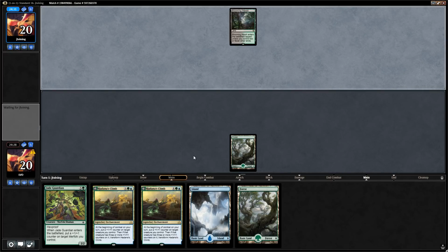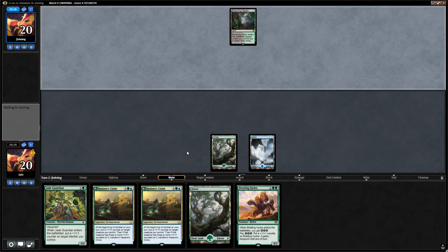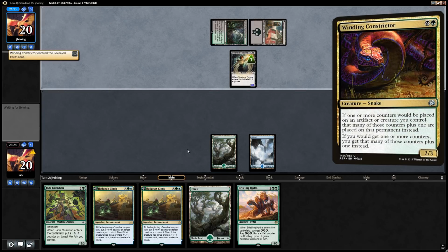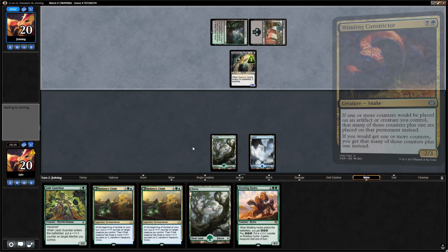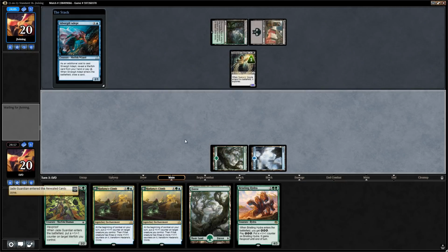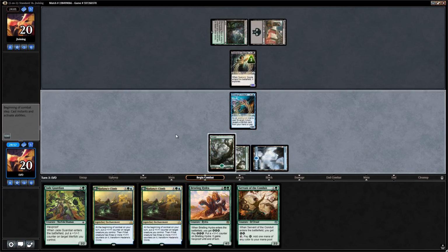Up against the Blooming Marsh, so it could be the Sultai deck. And turn 2 Seeker Squire, so never mind, could perhaps be an Explorer based deck, revealing Winding Constrictor. Opponent's gonna keep that one on top, so that's a pretty scary card. And Silvergill's not bad here. Reveal Jade Guardian. Try to hit our land drops instead of Servant, so if we miss on a land we can still play the Servant next turn.